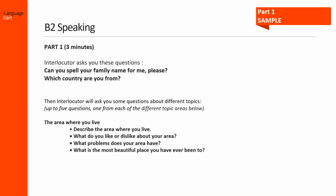Okay, so on that note, let's have a look at some of the samples of the 4 different tasks. So for part 1, which is actually a 3-minute activity, the interlocutor asks you these questions. Can you spell your family name for me, please? And which country are you from? Then they will ask you questions about different topics. In fact, they'll ask you up to 5 questions, one from each of the different topic areas below. In this sample, don't forget, there could be other topics they ask you about.